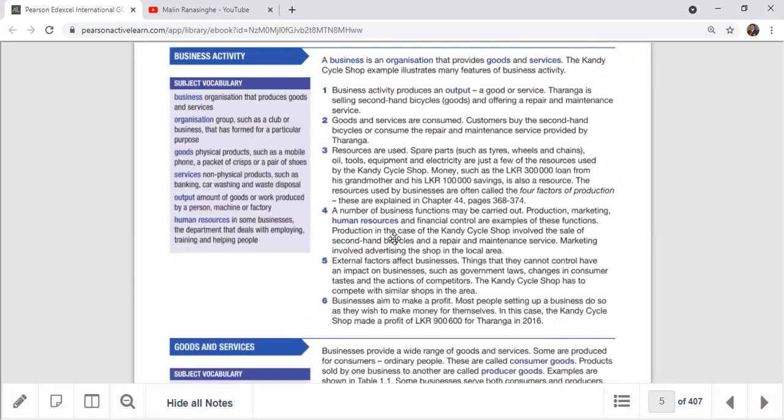Six points we learned from this case study about business activity. Business is an activity, right? It produces output, goods or services. You can see here, in this case, the Taranga repair and maintenance business selling second-hand bicycles is a business activity. And the second concept that we learned today: business is something selling goods and services, right? In this case, customers want to buy a second-hand bicycle, or consumers want repairs, sometimes they need maintenance services. So it's provided by Taranga.